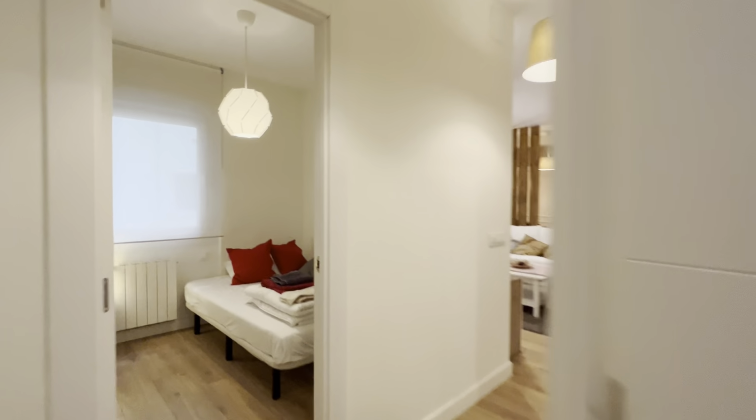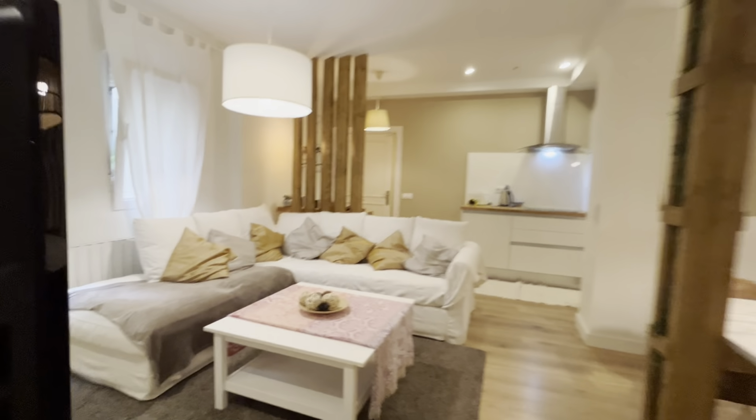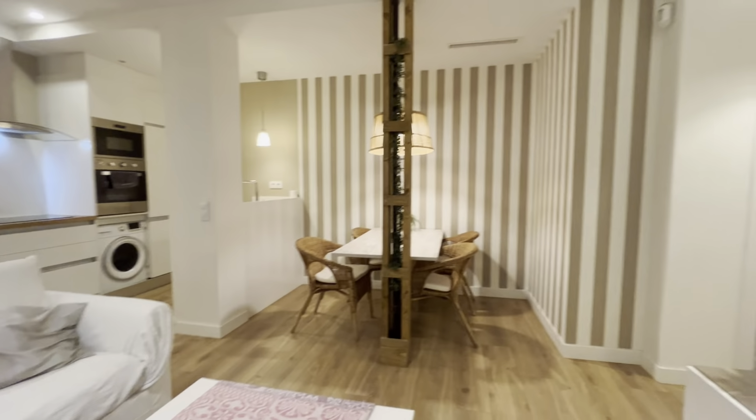And to finish with the tour, this common bathroom here. So that's the apartment. It's a really good apartment in a really good location of Madrid City. Totally keep it and ready for booking.